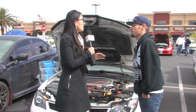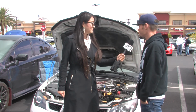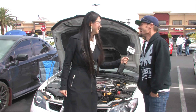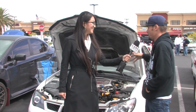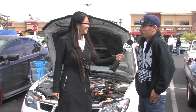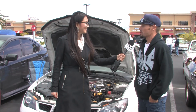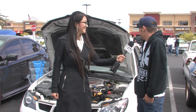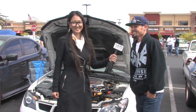So did you do anything fun inside of the car? Inside of the car, not really too much is done. It's pretty much stock. I got a shift knob. Subaru does a great job on the inside of the car, where it's really friendly. It's not luxurious or anything like that, but it's very fitting for a driver, and it's very compact, and everything's right there. So there wasn't really anything to do. There are future plans, but nothing yet.